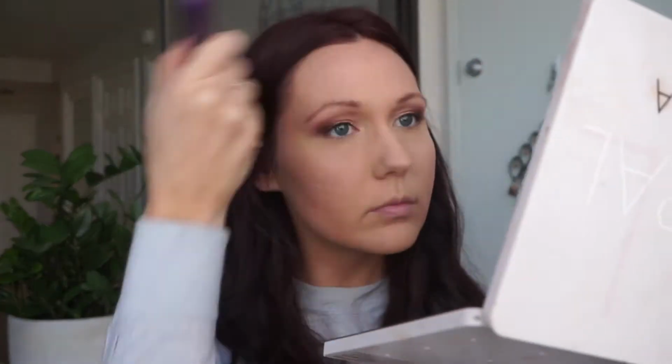Setting powder. I have my Laura Mercier translucent setting powder. It is $39, and I have finally moved on to the full size after my using sample sized video, and then realizing if I travel with this, I should probably stop using it all up. So. All right, face is set.